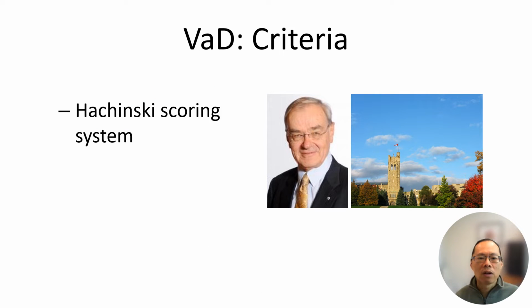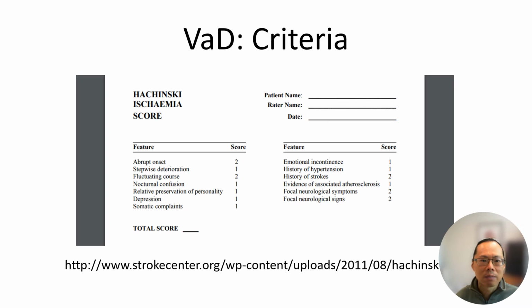The first effort to define vascular dementia was by Vladimir Hachinski from the University of Western Ontario in London, Canada. Dr. Hachinski, a stroke neurologist, was a very early proponent of vascular dementia in the 20th century and enabled vascular dementia to walk on its own and emerge from the shadow of Alzheimer's disease. The Hachinski ischemia score was one of the first scoring systems used in neurology and the first popular tool used to estimate the probability of vascular dementia.